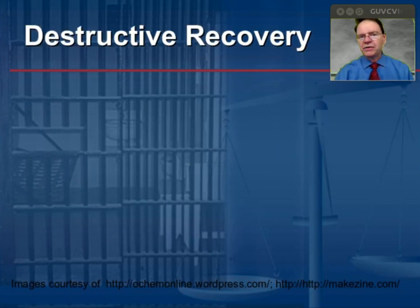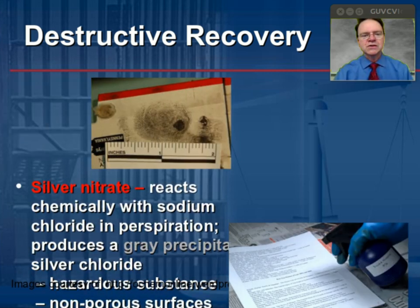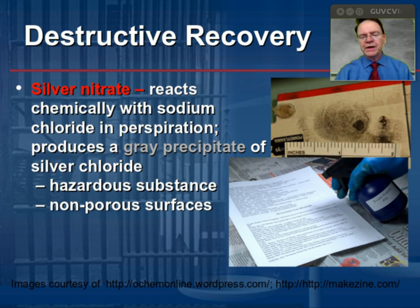Now, the destructive methods. In other words, these are going to form some kind of permanent change on that physical evidence. We want to avoid that where we can. Sometimes, however, it's just not possible. For example, silver nitrate. This reacts chemically to the sodium chloride, the salt, if you remember, in your perspiration. And that will produce a dark gray precipitate of silver chloride on the surface of that material. Again, not non-porous, but porous surfaces such as paper that you can see being sprayed here are what we have in mind. Now, how does this actually happen?